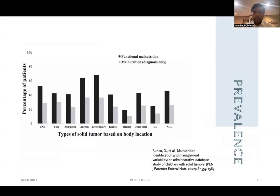And this is another prevalence study on the prevalence of malnutrition in solid tumors. And you have here adrenal and liver biliary tumors as having the highest number of malnourished cases in pediatrics.